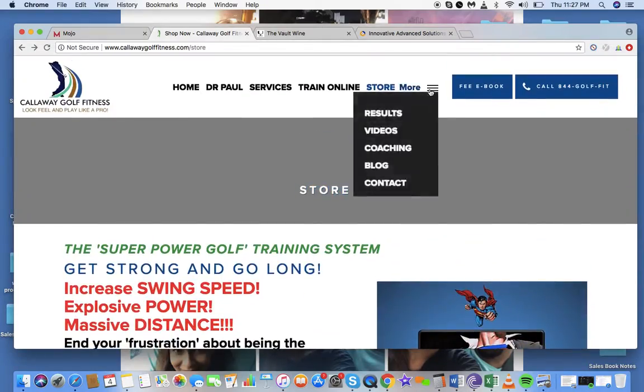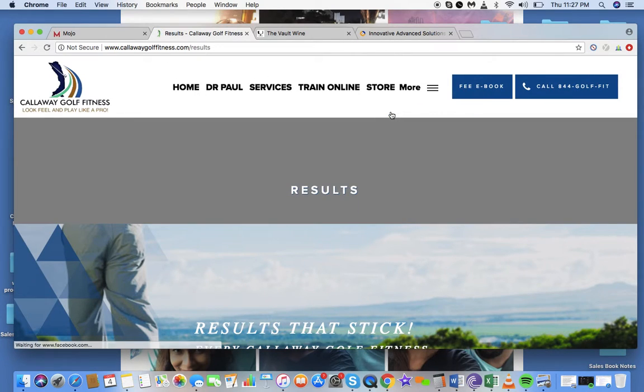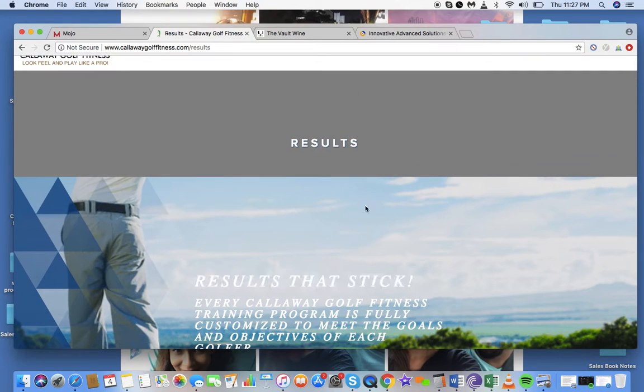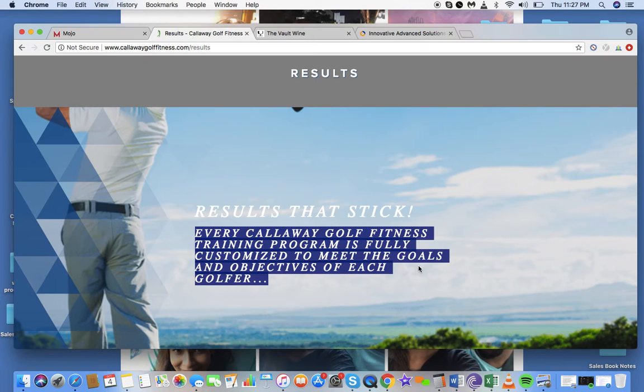Okay, so let's go to the results page. This headline needs to be moved up. It's too big of a gap between the beginning of this all the way to there. Too big of a gap, needs to be moved up. And this text is too clunked up together.